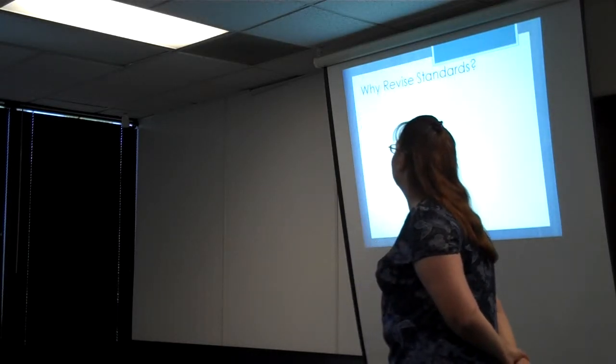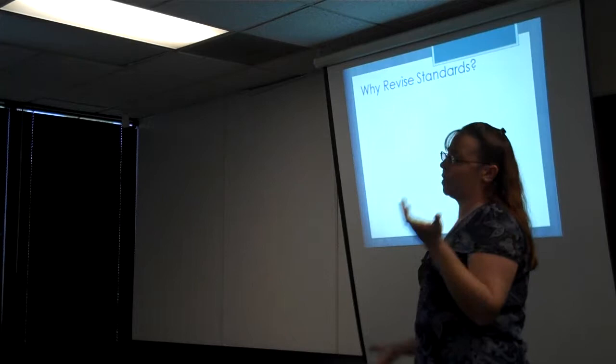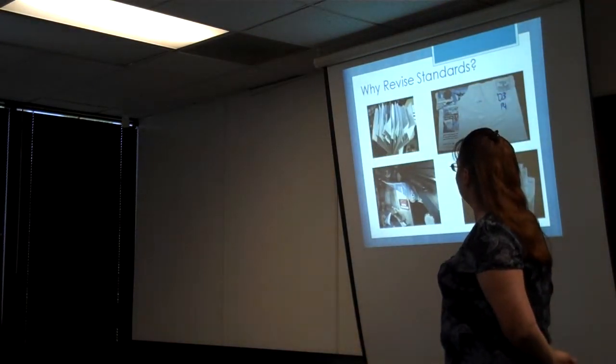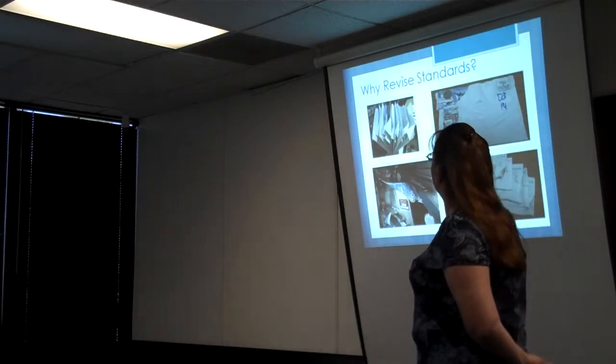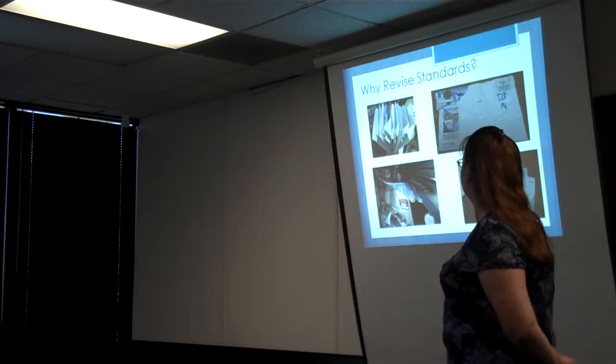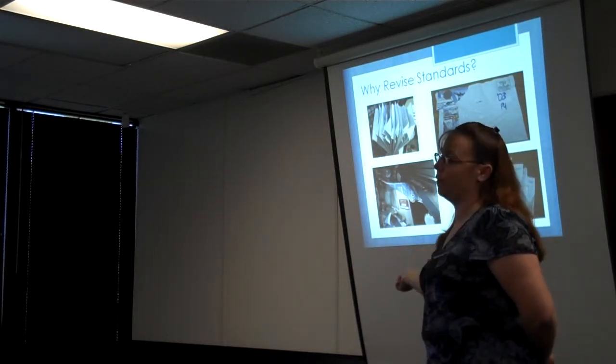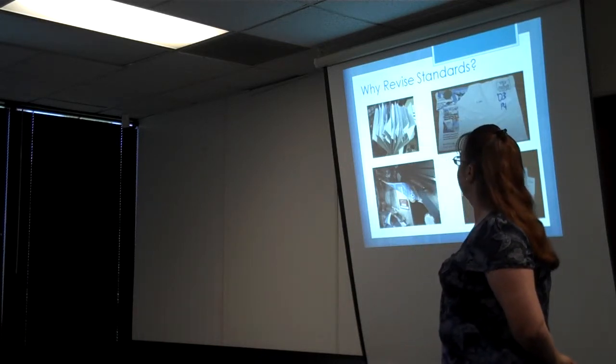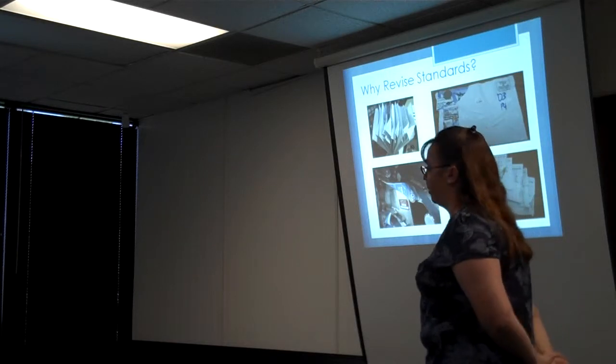Okay, so the first thing we want to address is why is the post office revising these standards? Here's some picture evidence as to why they need to do this. When the mail runs through the machines, they get jammed, they get ripped, they get destroyed, and it never gets to your recipient. So these standards are to prevent that from happening from now on.